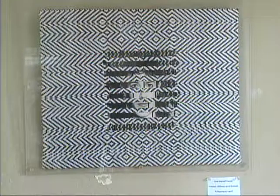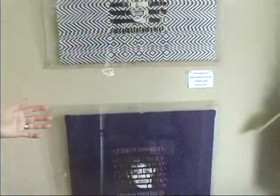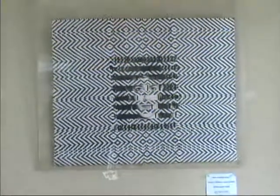These 2 pieces, the black and white and the purple and white, are woven ribbons, and then a photograph was woven into the piece. And it's another challenge for weavers, and that's one thing weavers try to do, is challenge ourselves. And we also like the idea of working together and sharing and challenging one another.